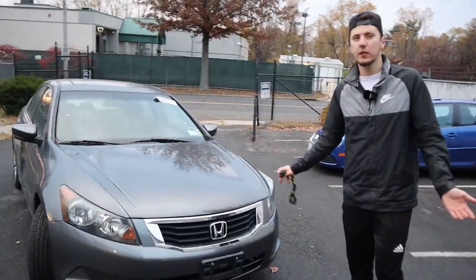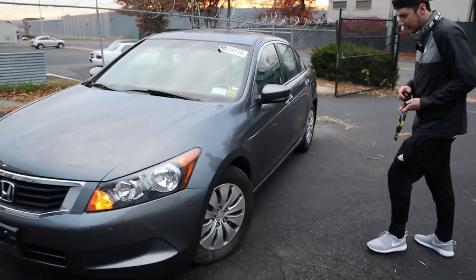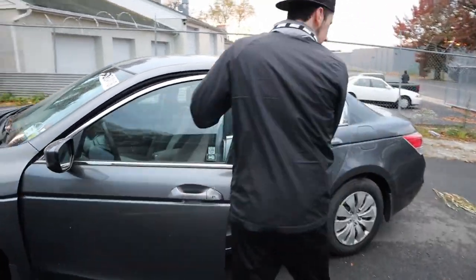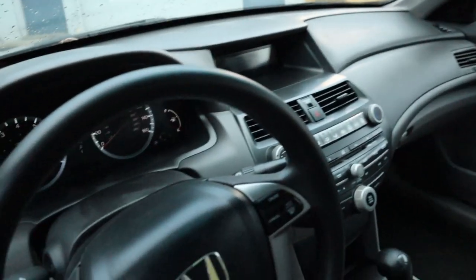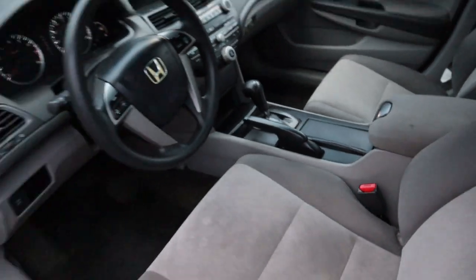Overall, the condition of this car is excellent. So let's go ahead and take a look inside and then start it up. Tires, decent. Yeah, they're not bad. They're at least 70%. So let's take a look inside. I did clean it up before this video, but there's no damage here. Airbags didn't deploy, nothing like that. There are some cigarette burns down there, but that's nothing to worry about.